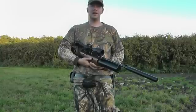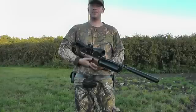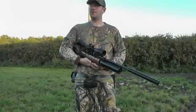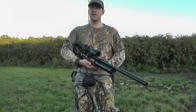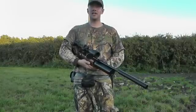This time of year, squirrels will be collecting nuts ready for the autumn and winter, preparing themselves so they've got a food source throughout the winter days. Pigeons will be feeding on the last of the crops, or whatever's lying about that they can get their beaks on. And the rabbits will also be enjoying the last of the evening sunshine.